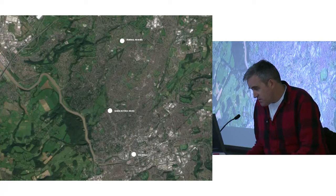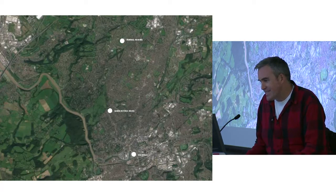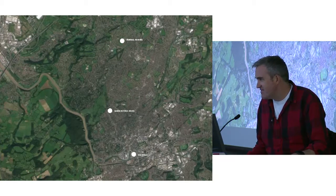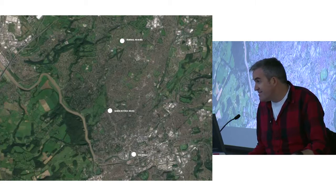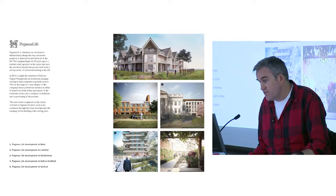So I'm going to show you three and a half projects, maybe four, in and around Bristol. One of them is actually dead, in that the site was sold, but it's really relevant. It was quite an interesting project for us, and I'll tell you why when I get to it. I'm going to start with one in the middle, Queen Victoria House. It's right by the Downs, and this is a retirement home, but not as you know it.